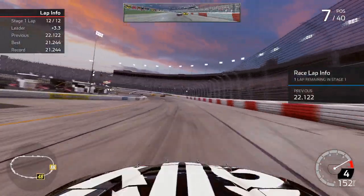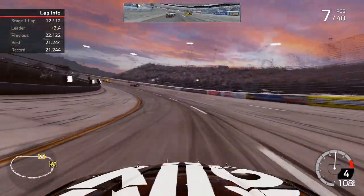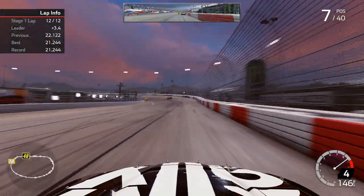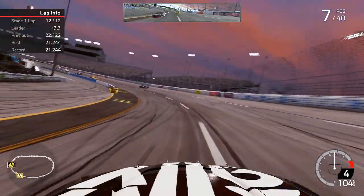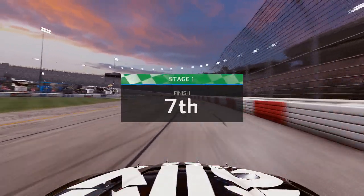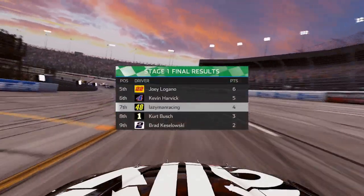We have 1 lap remaining at the end of stage 1. You can see Kurt Busch is eyeing us up. We cannot hit position number 6, so we have to settle for position number 7 at the moment. As we come towards the end of stage 1, I go a bit wide in turn 3 and 4. I come back without any issues and we get 7th position. That is 4 points in the bag.